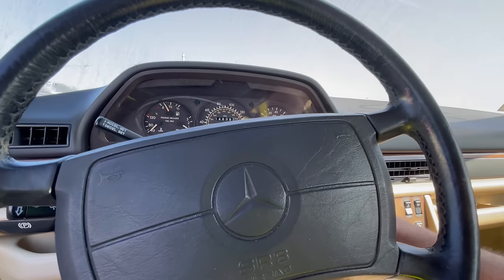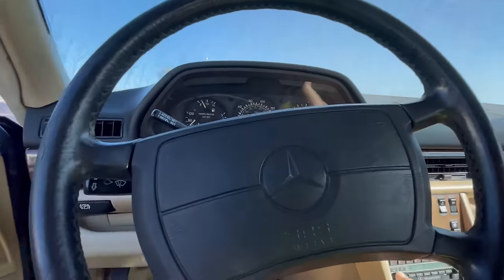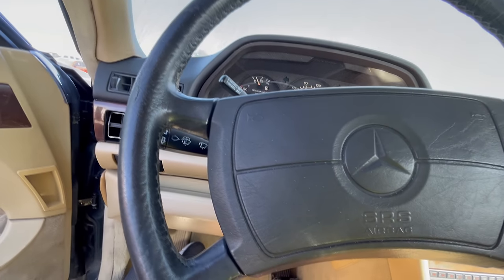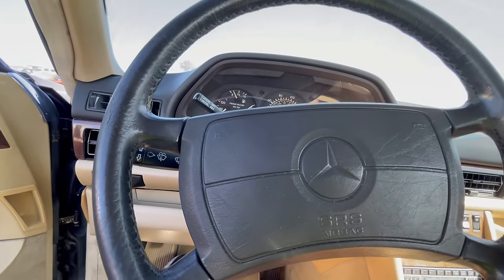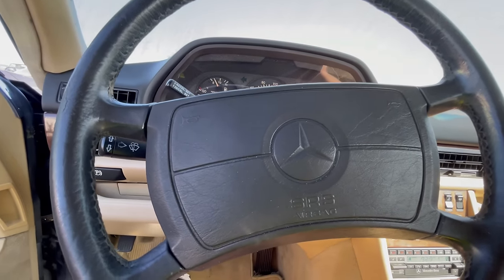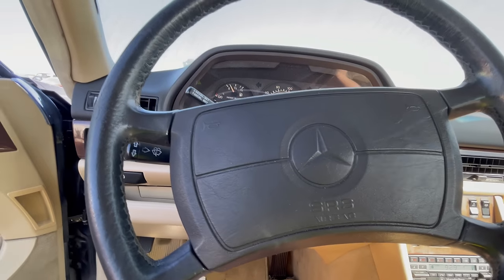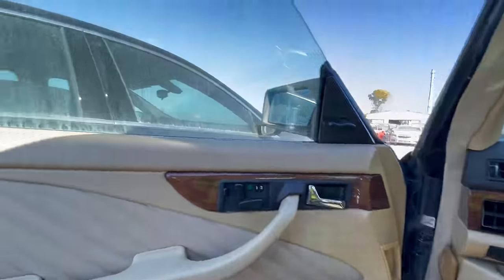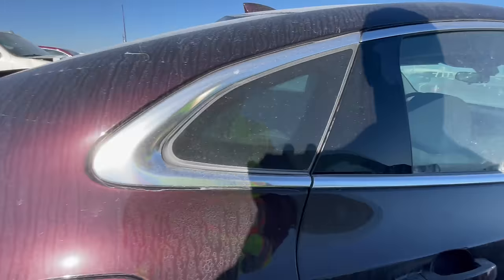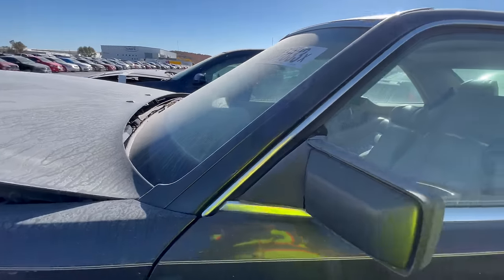Yes. Yes. Yes. Little Michael Jackson coming through on the radio. And she sounds perfect. Yep, she sounds good. She really does. There's something loose on the exhaust. But the engine sounds good. She's a little wobbly.